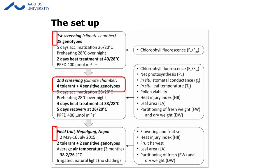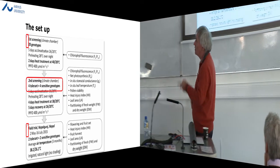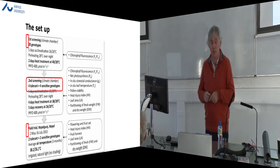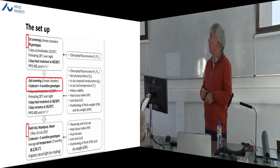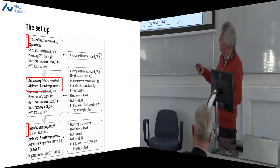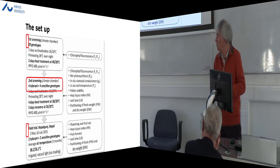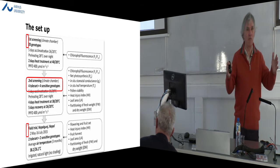Next step, we picked the best guys and the baddest guys, the tolerant or the intolerant varieties, and then went into more detail, measuring more stuff. You can't do that on 28 varieties. In wheat, we started with 1,240. That was a killer. So now we're down to 40. But the same type, a slightly moderate heat stress. And then in the end, we did a field trial in Nepal where we took the best ones and the worst ones, trying to separate varieties.